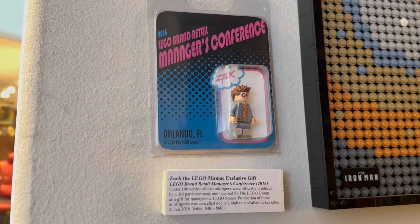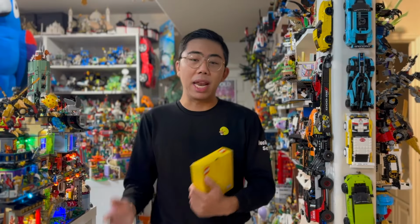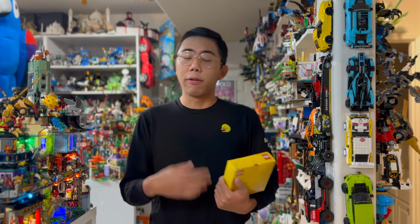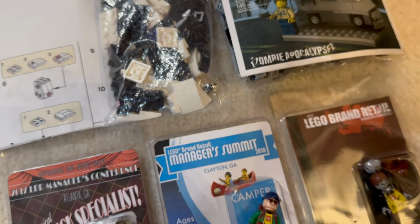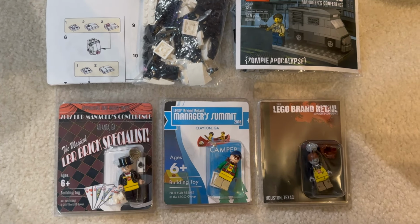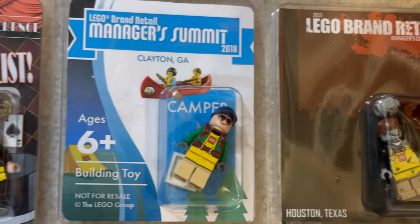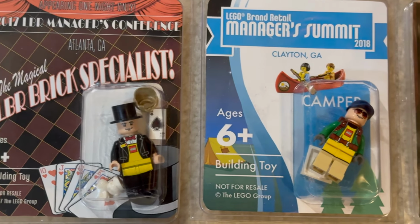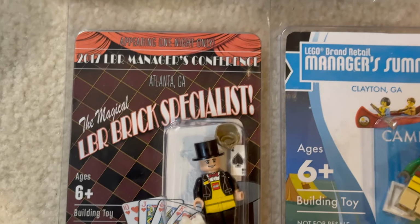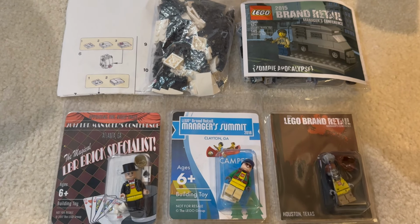Now, in past years, it's been different exclusive minifigures that are actually not produced by LEGO, but outsourced to a different company. They're official LEGO products, but they're a little bit strange in the way they're done, such as Zack the LEGO Maniac, a LEGO zombie, a magician, and a hiker. I actually just managed to complete my collection of store manager conference items from the exact same sellers who had this weekend, and that's kind of why I acquired just a ton of stuff at once.